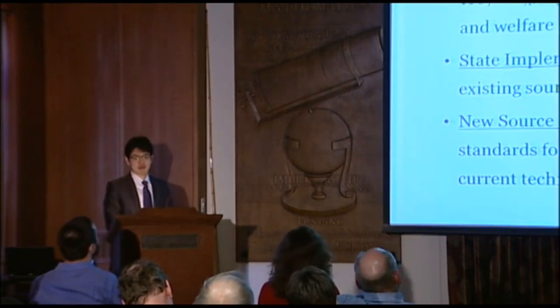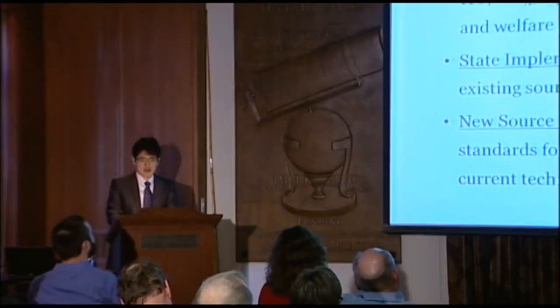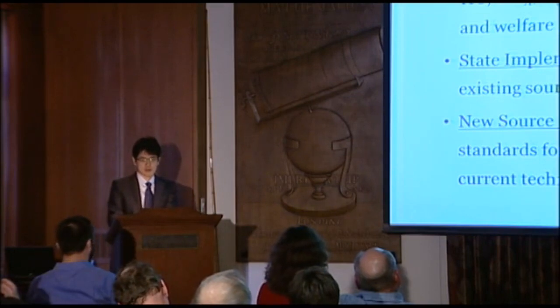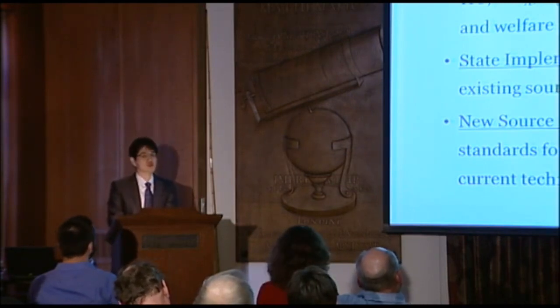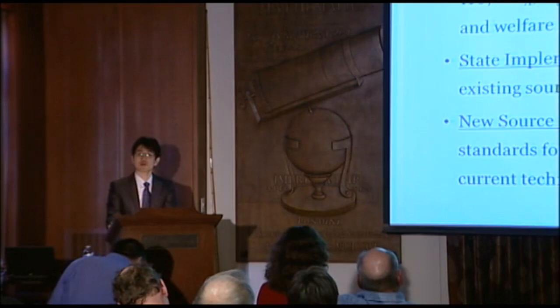The Clean Air Act amendments of 1970 authorized the federal government to set up national ambient air quality standards for pollutants such as particulate matter, sulfur dioxide, and other pollutants based on public health and welfare grounds. The standards were for ambient air quality, so not the air quality at the source. Maintaining the level of air quality was the primary focus, with no particular technology suggested to accomplish this. Nor were cost factors included in setting up the standards, in contrast to the previous laws. The standards were a strong statement from the community health approach.